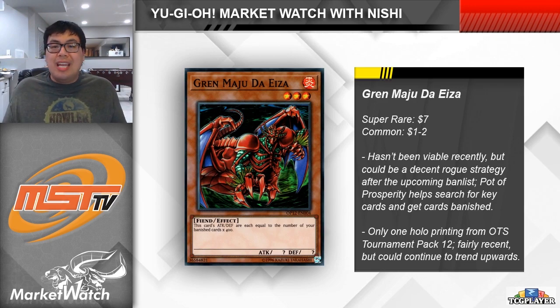It's worth noting that the deck did potentially get something of a boost with the release of Pot of Prosperity, which could help you to pull a Gran Maju out of your deck while also helping to get additional cards into the banish zone, though of course it does make it harder for you to deal enough damage to your opponent in order to win the game that turn.